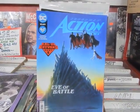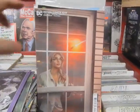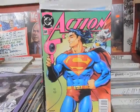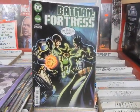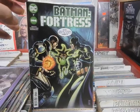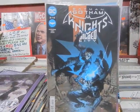Here we've got the regular DC Comics. Includes Action Comics 1049. That is the B cover. There is the only 90s cover I ordered on that. Here we have Batman Fortress number 7. This has been a very enjoyable read, very, very much. Plus, Derek Robertson doing the artwork. You got me right there.